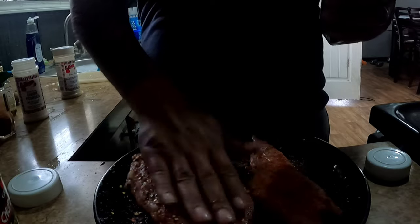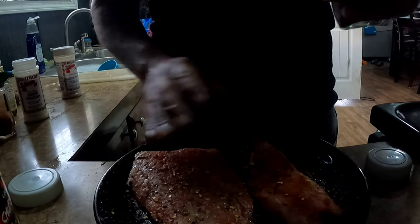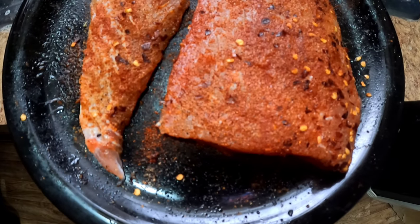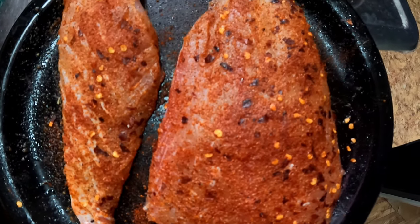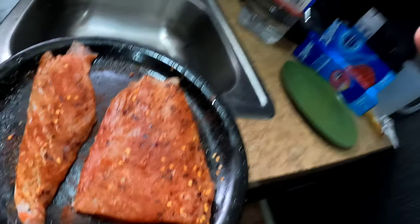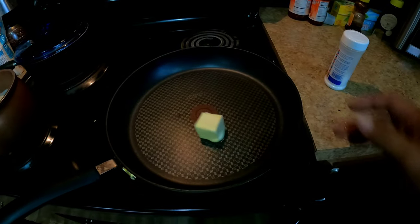Holy moly. One side only. Nice and seasoned up, guys. Ready for blackening. Now, I'm gonna go ahead and get my pan ready with some butter, get my white rice ready, and get a couple greens cut up, because we're gonna eat some blackened red snapper with some white rice and some greens, guys. Let's get to it.